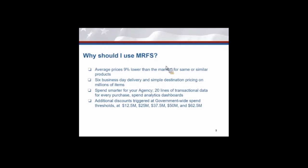Why else would you use MRFS? The more you use it, the better the pricing gets. Those are the thresholds. When any vendor on the solution who had quoted a tier discount, not all of them, not all 30 quoted a tier discount, but most of them did, when they hit those spend thresholds, we get lower pricing, and then you get lower pricing. So the more we spend, the more we save on this solution.